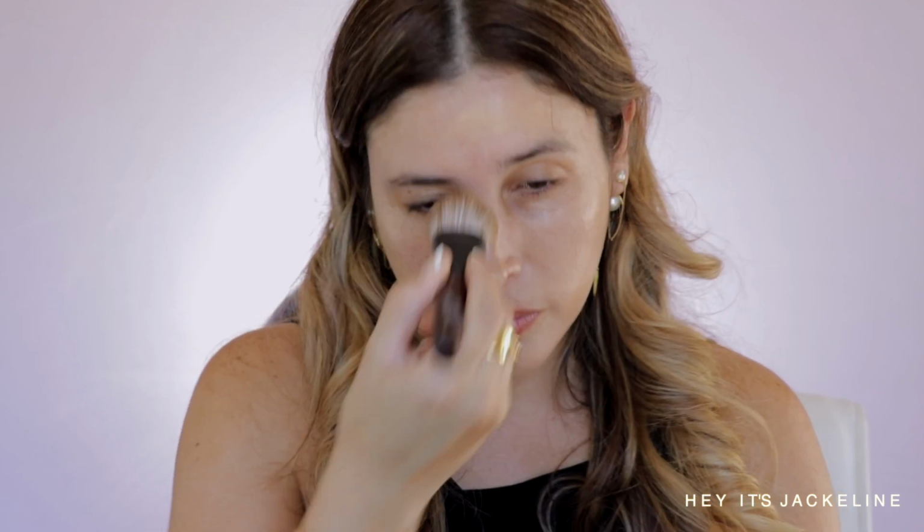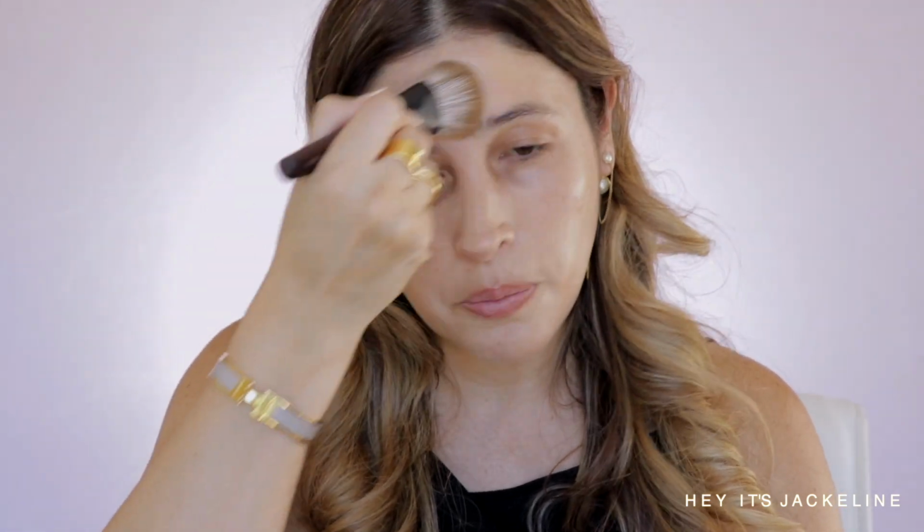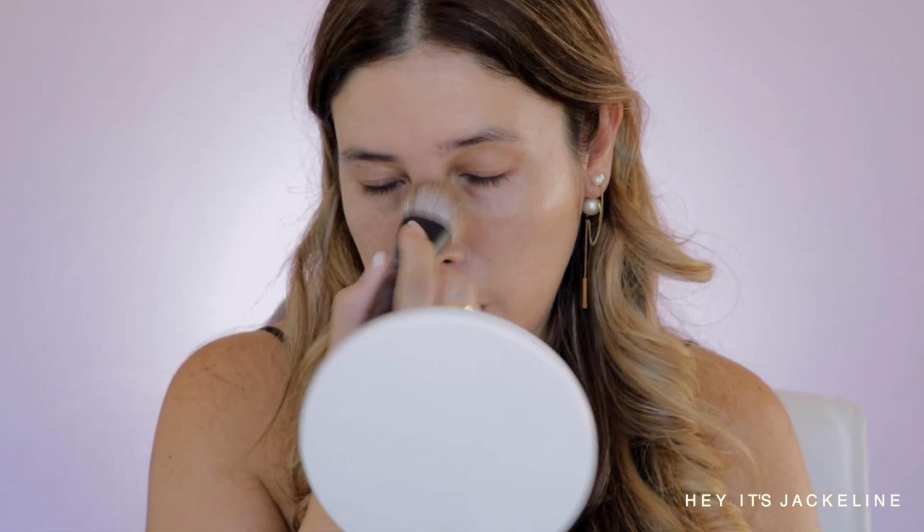I'm going with my Sonia G Jumbo base, and I'm gonna spread it this way. I do have dry skin on the perimeters of my face and some combo skin right here in the middle where I have my enlarged pores. Okay, this skin tint is very dewy, super glowy dewy. Definitely has a little bit of that dry oil feeling to it.